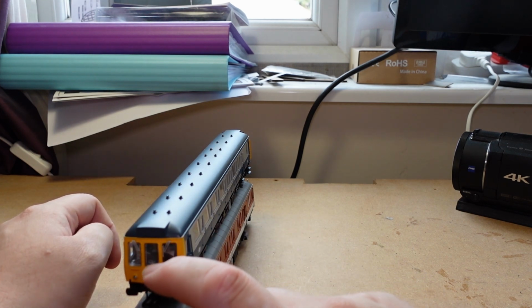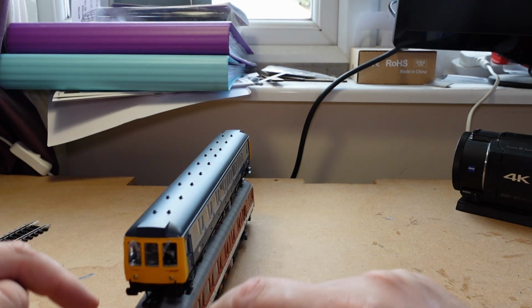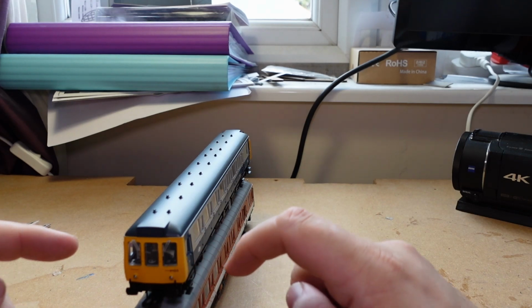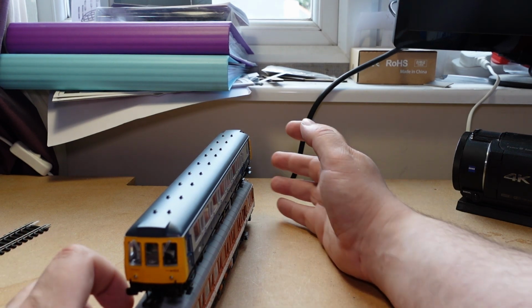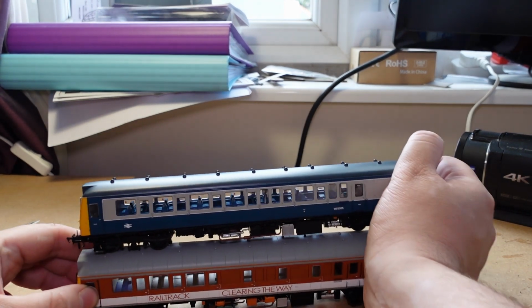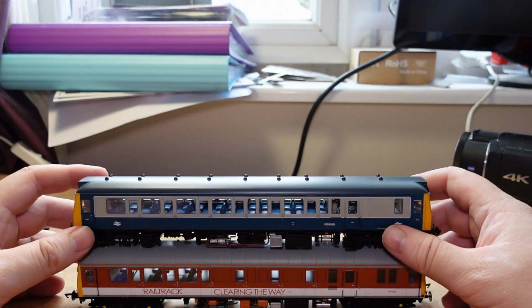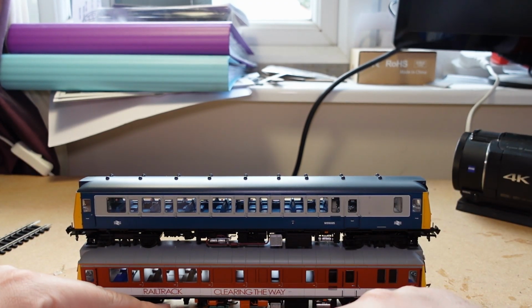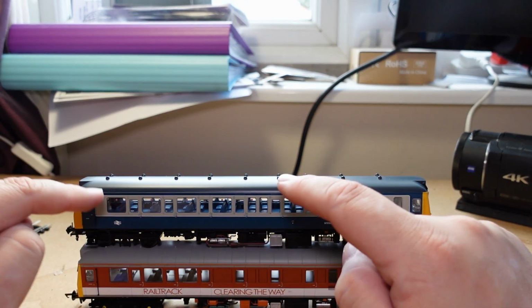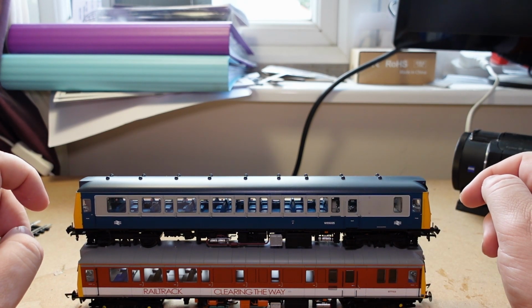This, I need to get inside and repair that. But you've got driver seats. This looks to be a black colour when that's a blue. So I think for details, the Dapol one actually gets it. But it's very hard to call.